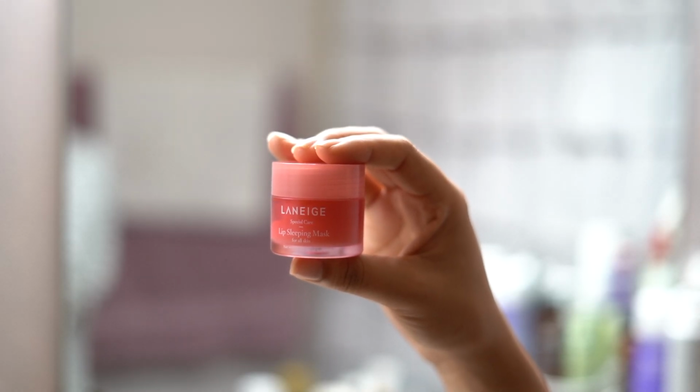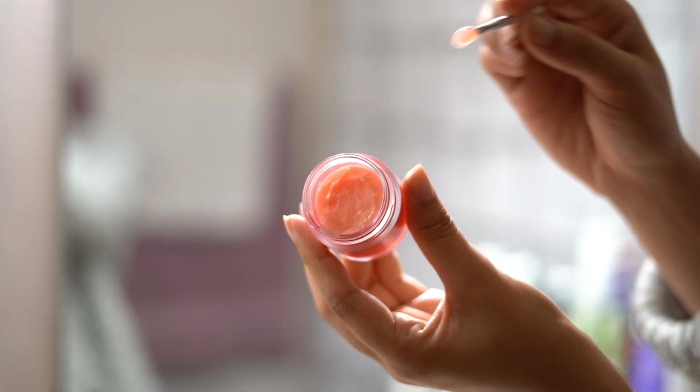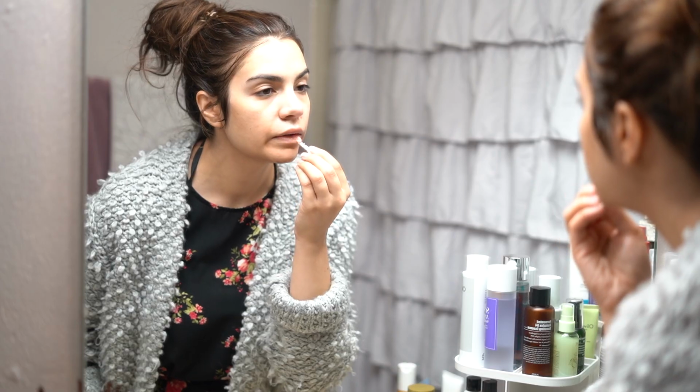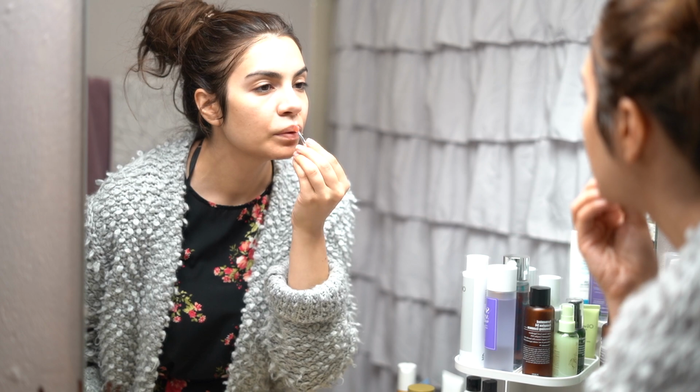I have chronically dry lips. They are dry in the summer and they're dry in the winter. It doesn't matter the season, they need lip balm. And I've loved the Laneige lip sleeping mask because it's got such a beautiful balmy texture that's not sticky, it's not messy, and it is really long lasting. So you can put this on right before you go to bed, and when you wake up, your lips are still protected.